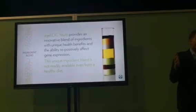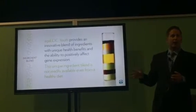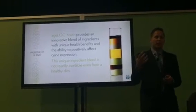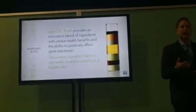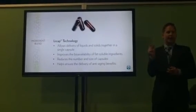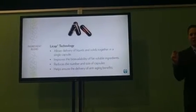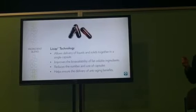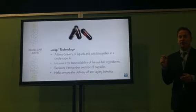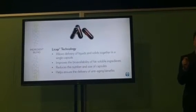But one thing I want you to know and to remember is that you could not get these ingredients even if you had a healthy diet. It would be nearly impossible to consume these ingredients that you get from AgeLoc Youth. And we use a very unique encapsulation technology called LeCap technology with AgeLoc Youth. What this does is it allows us to deliver both solids and liquids together in the same capsule. This is very cutting edge. Nu Skin is one of the very first companies globally to introduce this new technology.